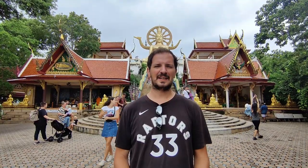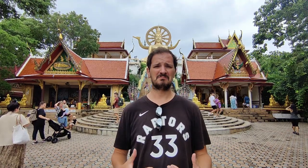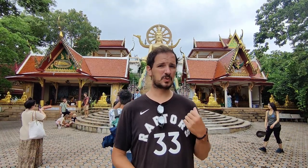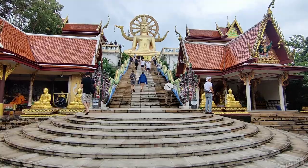Wat Phra Yai has been used as a burial site for centuries, but this big Buddha was only added in the last 50 years. Construction on this was started in 1972, completed in 1974. And so this 12-meter statue behind me took 2 years to be constructed in total.